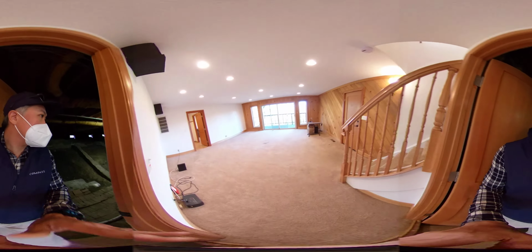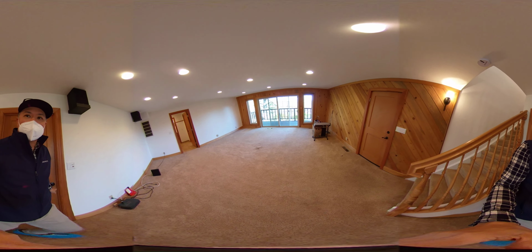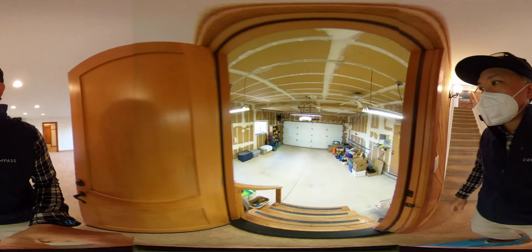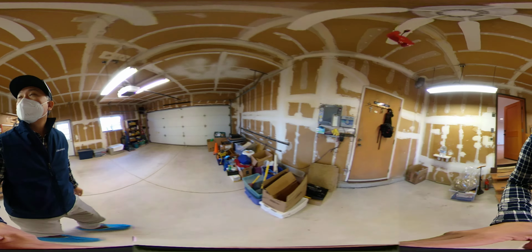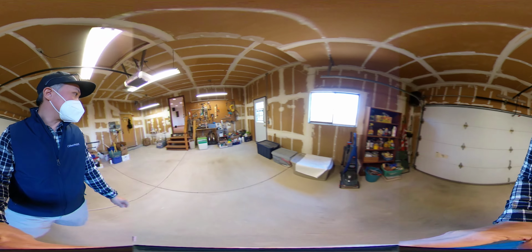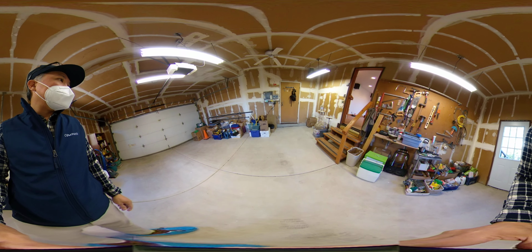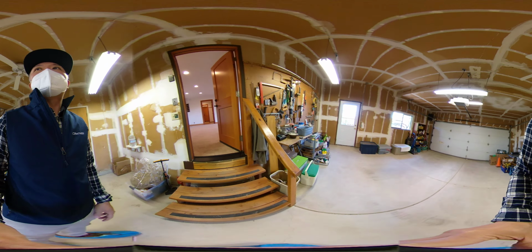Alright, so I want to keep the kids out of that room, and this is the garage. So a 2-car garage. Oh, that's funny, quarantine area. Alright, so garage, 2-car. Looks like this is a fairly recently poured garage floor, because there's only little hairline cracks, and I can just tell the concrete looks newer.